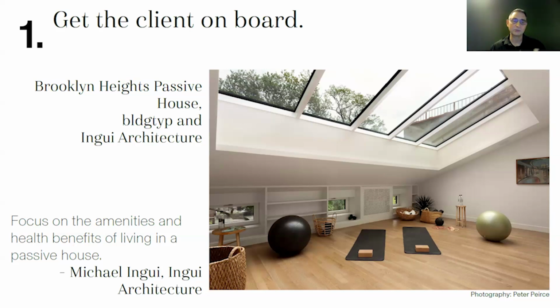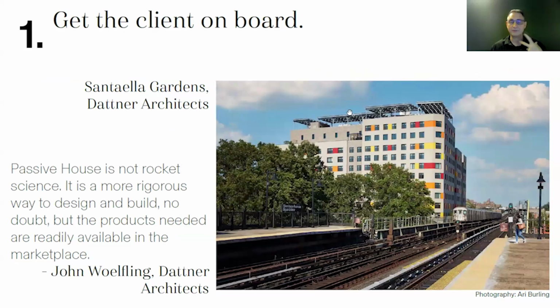And the first one, which we talked about already, is how do you get your client on board? And I really do think it's focusing on the amenities. I really do. Your client gets excited. When you say you can have a building that's filtered, fresh air 24/7 and sealed from bugs and dust, like, I want the dirty house. I want the unclean house. Yeah, give me that one. I want the house that needs all the heat versus no heat.